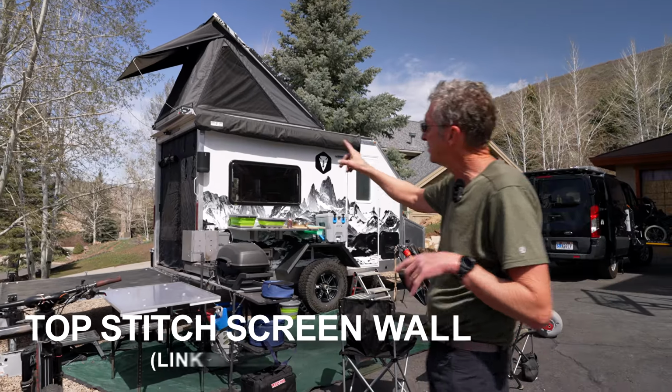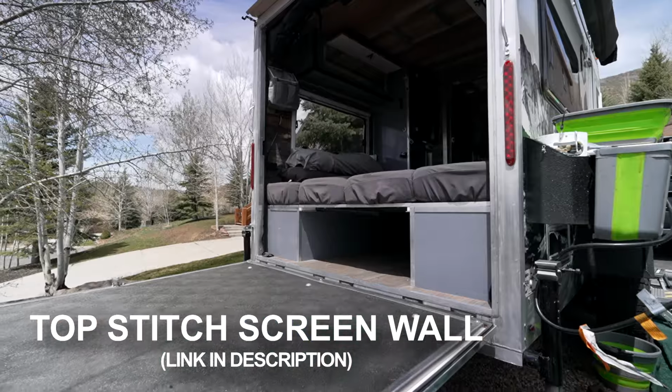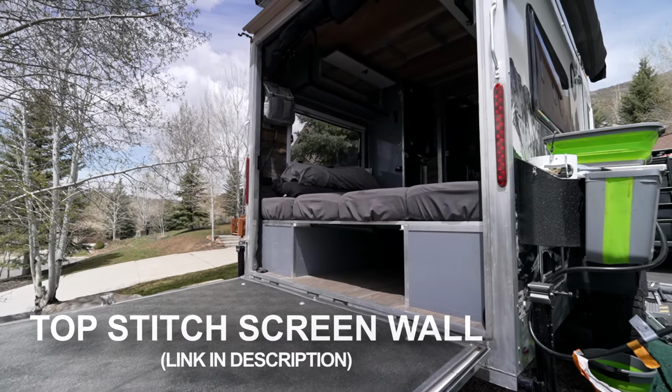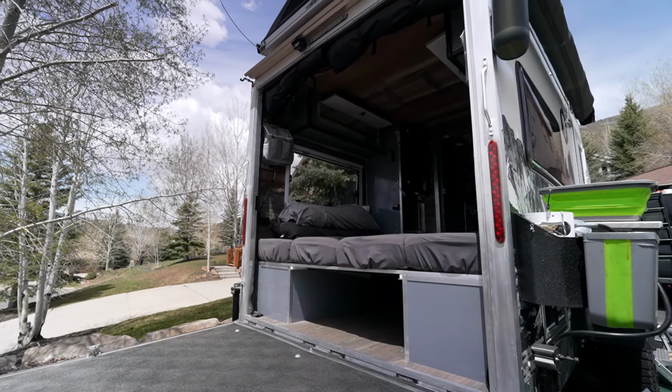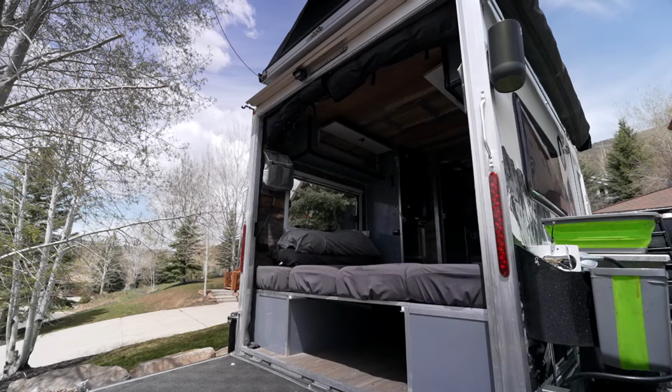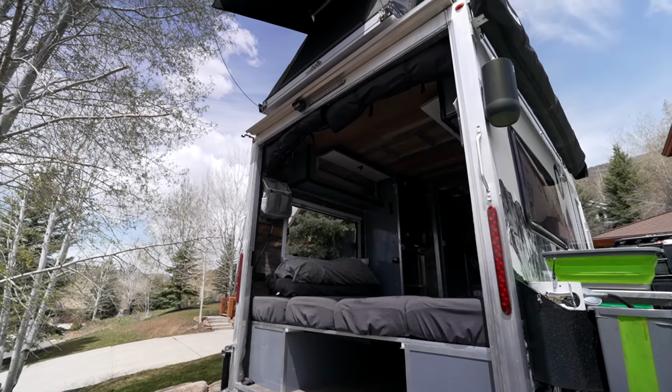We have a top stitch screen wall back there. It's a great company. Trail Marker does a lot of custom. Every trailer is custom, and they'll work with you any way you want. In fact, I sent them the graphics of the Fitzroy Mountains here, and that's what we used on here.